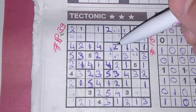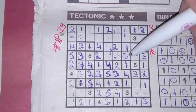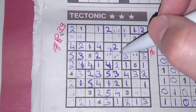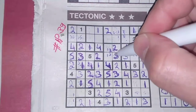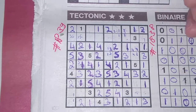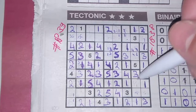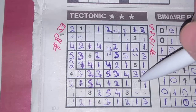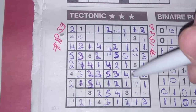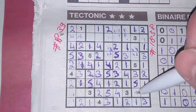This box cannot be a 1, so the 1 goes together with the 3 as a pair. So 1 box left for the 5. How about those 3? I think this number should be a 5, because it cannot be a 1, cannot be a 2, cannot be a 3, cannot be a 4. Yes, definitely a 5. Two numbers left, the 4 and the 2.